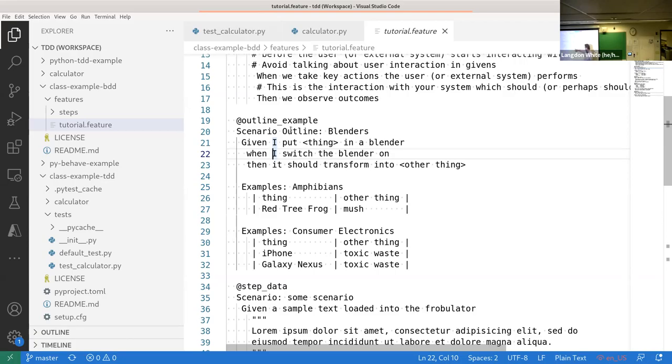So you make a table here, and this is a Markdown or very similar to a Markdown table, and you declare the columns for your variables, and then you give it results, okay? So when I put in a red tree frog, I should get mush in no blender. Do not recommend.